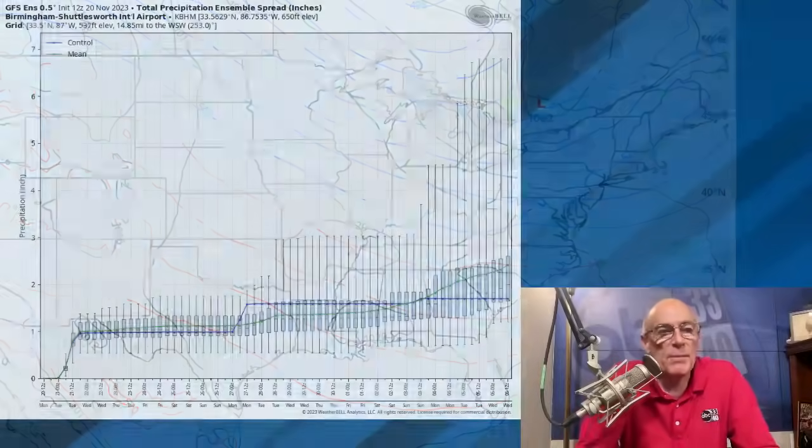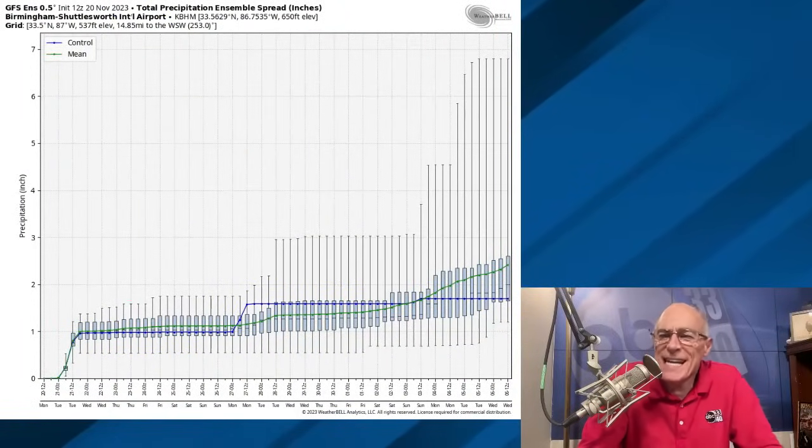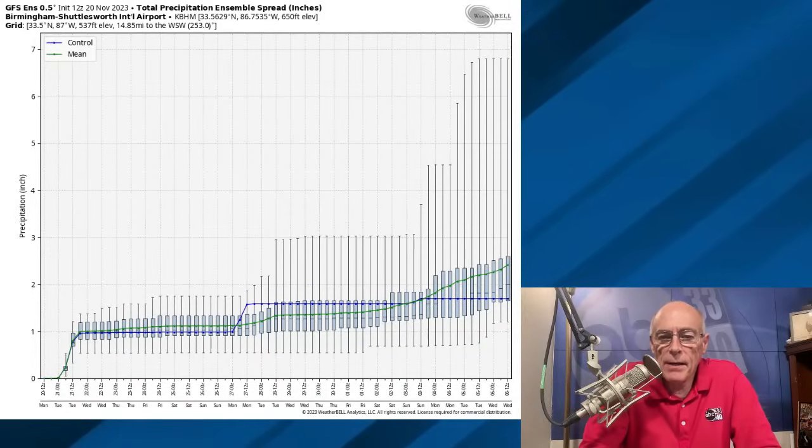And a week from today, everybody goes back to work, Monday the 27th of November. Zonal flow, and we are still dry. Let's go out 10 days. This is Thursday of next week, the 30th of November. A northwest flow aloft, and once again, we're rain-free. This is rain for Birmingham coming off the GFS Ensemble. The mean between 2 and 3 inches for the next 15 days, valid through about the 5th of December.